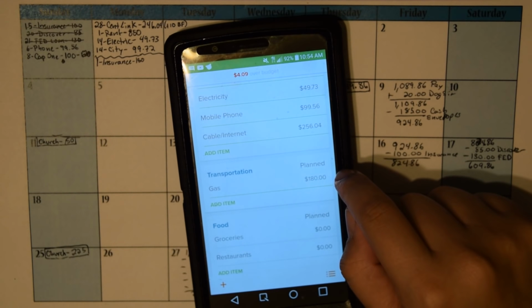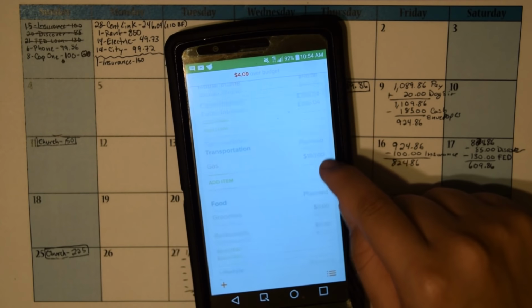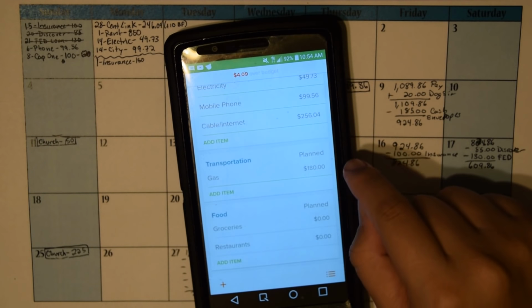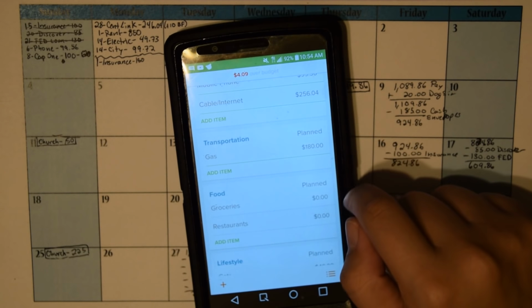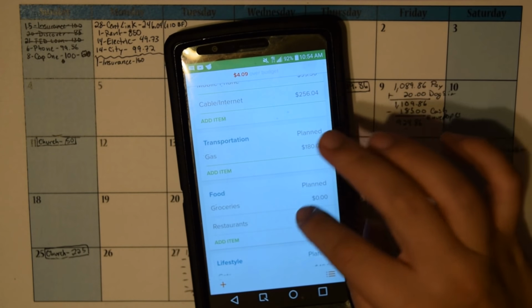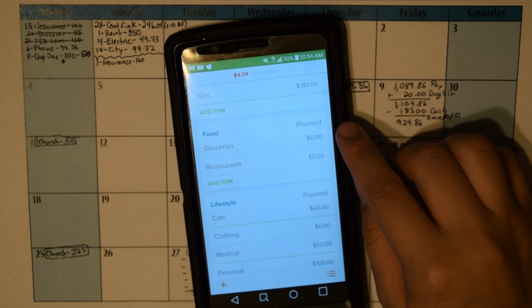So we have rent paid $850, the city $99.72, electric $49.73, my phone $99.56, cable internet $256.04. Gas was $180, and I'm barely skimming through with that. So maybe I need to up it if I'm going to be pulling extra hours, going to the shop, the warehouse and stuff. We'll see. We'll figure that out. Groceries, I didn't put anything into.